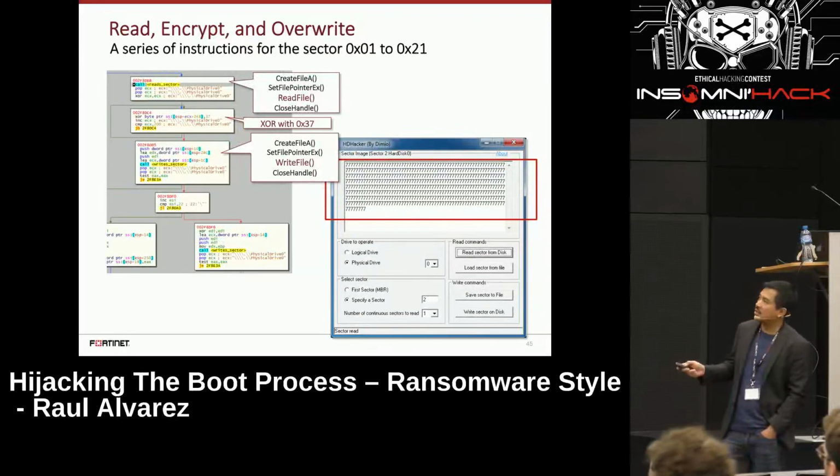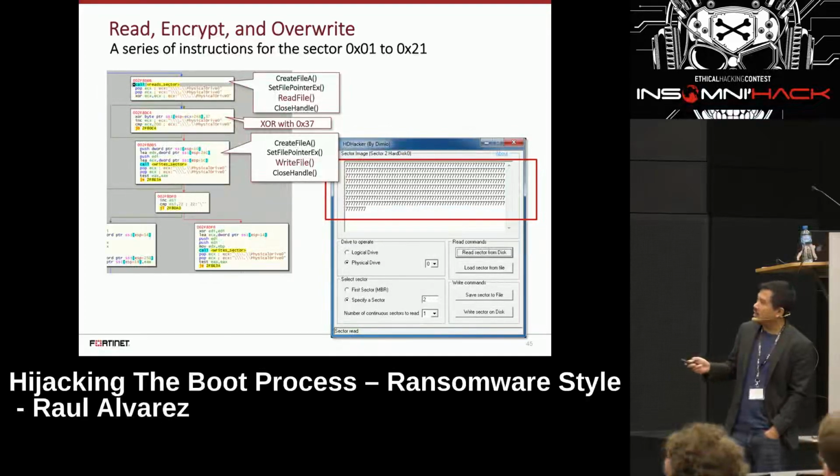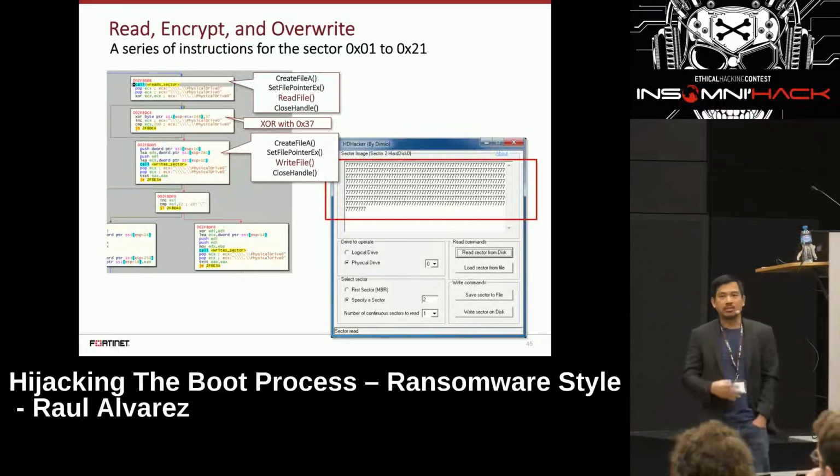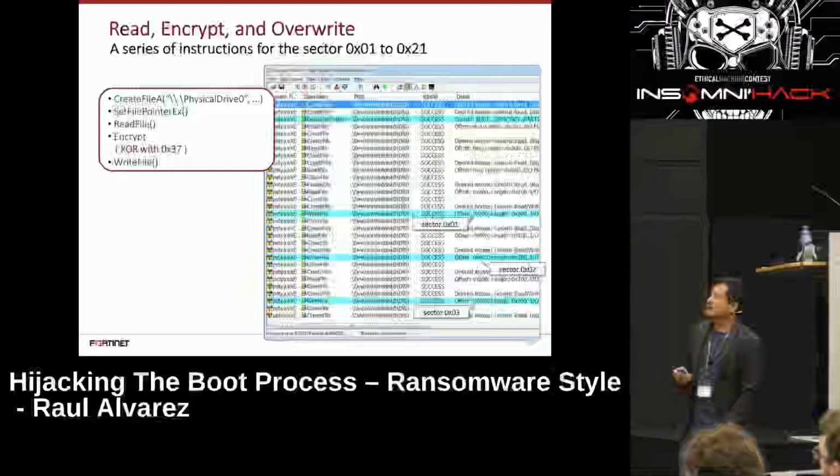This is actually the content, where 37 is the ASCII code for 7. That means if you see 7 here, the original content is actually 0. If you XOR 0 with 37, you will see just all 7s. And then it will continue.